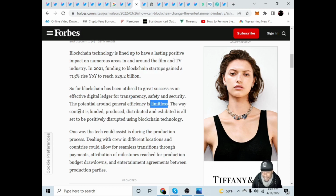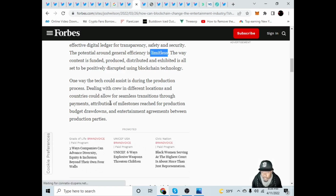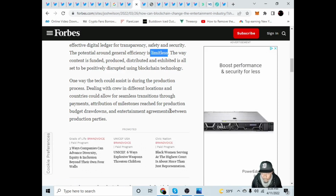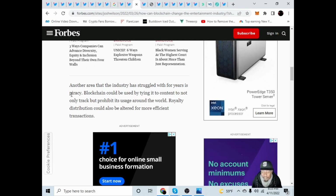The way content is funded, produced, distributed, and exhibited is all said to be positively disrupted using blockchain technology. In the words of Christine Lagarde, man, it's shaking the system. One way the tech could assist is during the production process. Dealing with crew in different locations and countries could allow for seamless transitions through payments, attribution of milestones reached for production budget drawdowns, and entertainment agreements between production parties. Another area that the industry has struggled with for years is piracy.